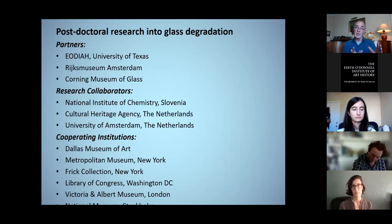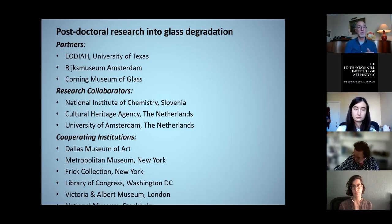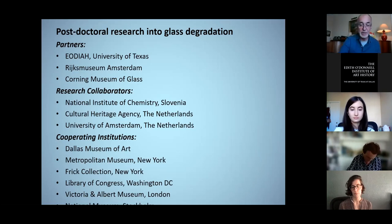And in so doing, it has brought in two very significant partners for glass research: the Rijksmuseum Amsterdam, which has both a huge glass collection and an intense scientific laboratory, and the Corning Museum of Glass, which has probably, I think we would say, certainly the best collection of glass in the world, in upstate New York. And then there are various collaborators, organizations which are not strictly partners for the research in the sense that they're not strictly involved in funding what is a three-year postdoctoral project, and we'll talk about it in a moment. And then there are cooperating institutions, mainly providing access to collections and to glass which has degradation problems. And of course, these are amongst the museums which are interested in the results and the progress of the research, along with many others.